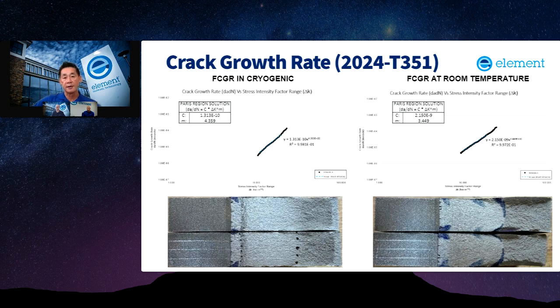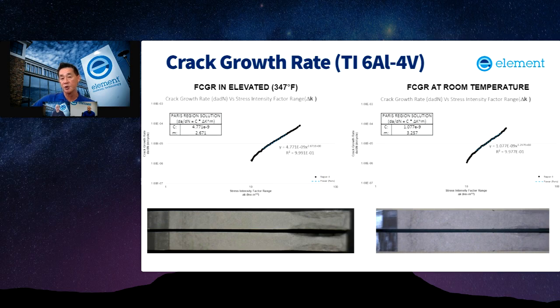As you can see here, in cryogenic, it's actually at half the rate of room temp. So if you imagine cold temperature, it actually slowed down the electrons. So it actually helped the crack growth rate to be at a much slower rate than at room temp. So this is in aluminum. And then similarly for titanium, if you go from room temp to elevated, at 347 degrees Fahrenheit, you're actually seeing the growth rate is 4 times that at room temp. So definitely temperature has a lot of effect on the crack growth rate.